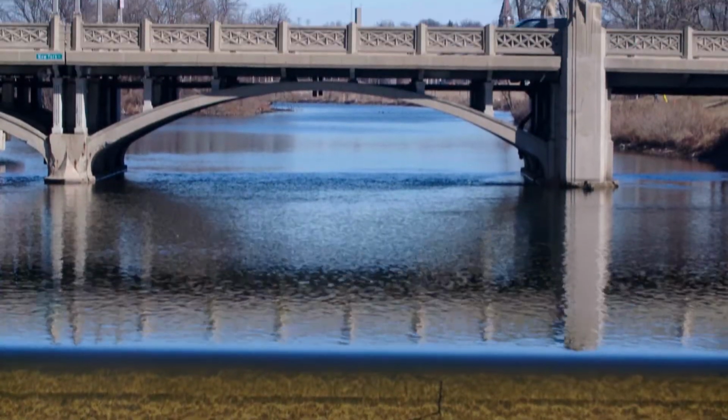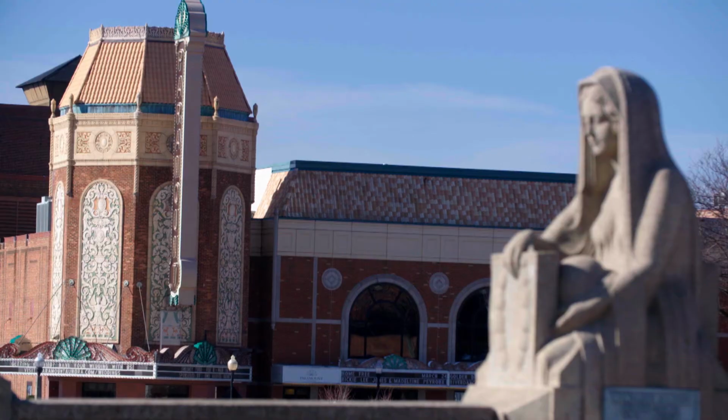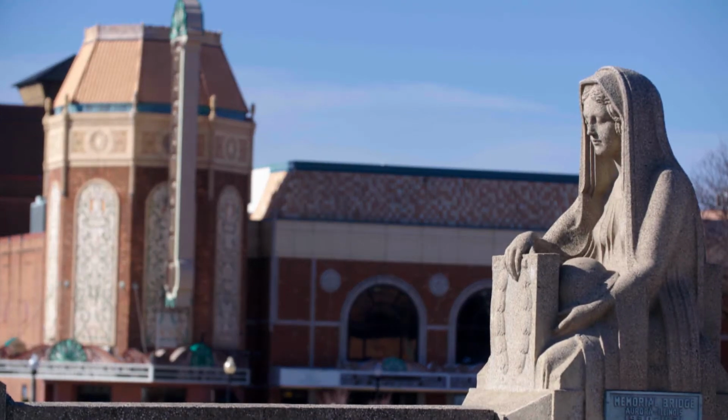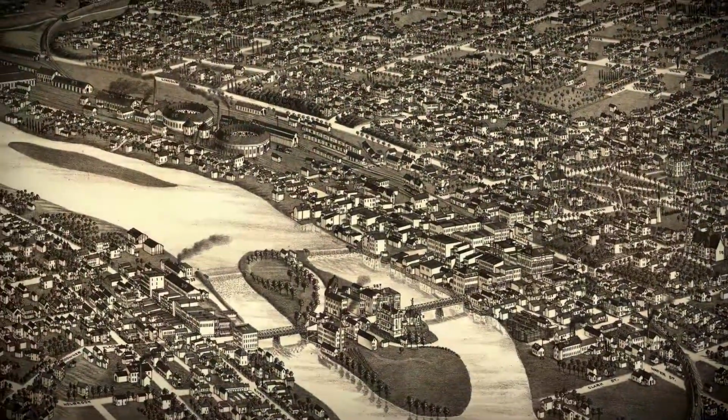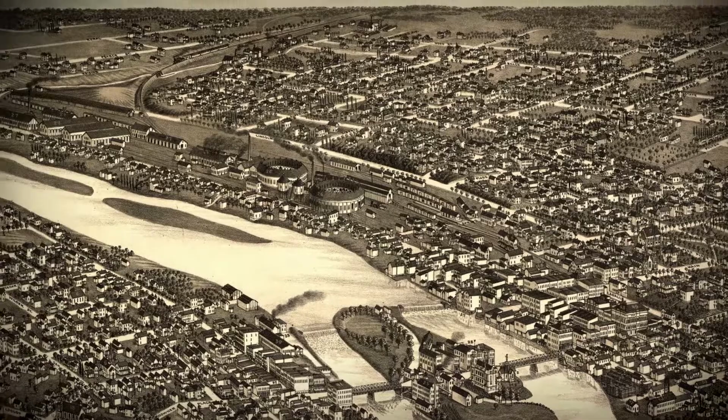Thirty-five miles west of Chicago, along the banks of the Fox River, is Aurora, Illinois. Originally a mill town, in 1856, when the Chicago, Burlington, and Quincy Railroads established its major railroad repair and construction shops there, it put Aurora on the path to become a manufacturing powerhouse.